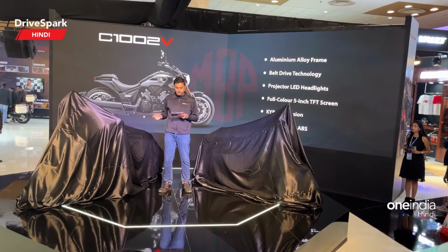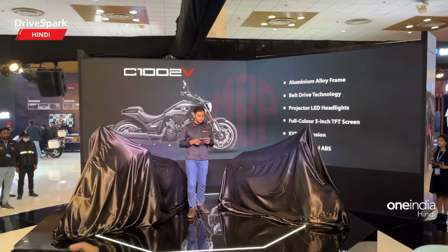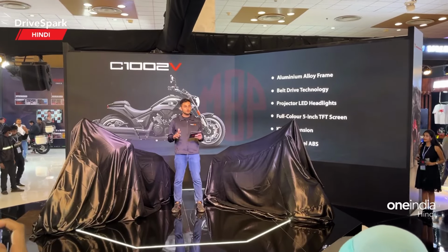The passenger seat is also designed to double up as a backrest for the rider, while the footrests are positioned for a classic, relaxed cruising posture.